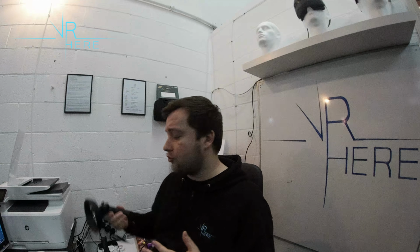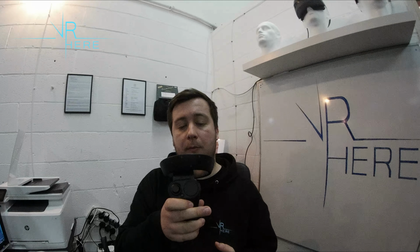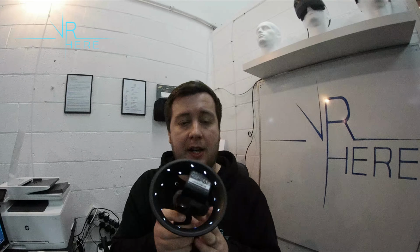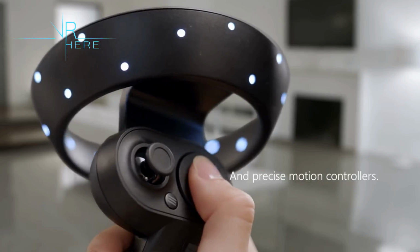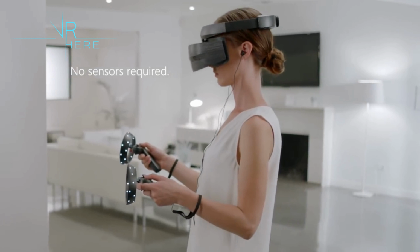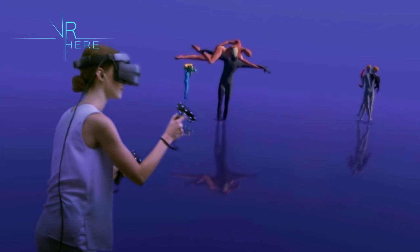These are the controllers for them. They use light to track, similar to the PlayStation VR's Move controllers. But yeah, we're really excited to try this out in a bigger location and then share with you what the plan is. But I won't give the overall plan of what we have in our heads until we know it works. So yeah, going forward, more games, more VR games.